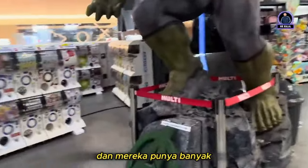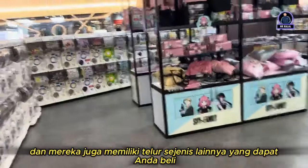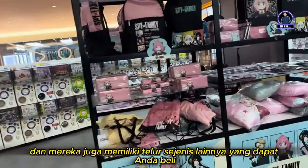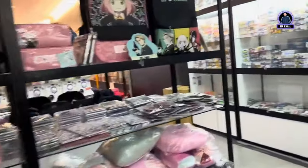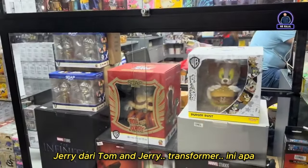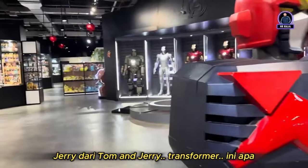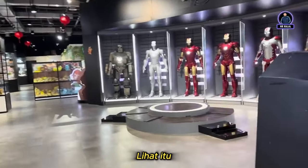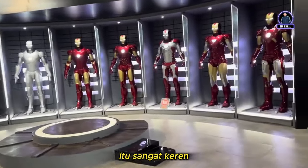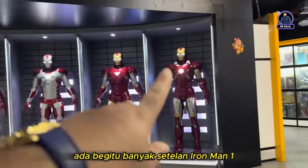And they have so many machines for different types of toys you can get. And they have other things like bags you can buy, cars you can build. They even have Jerry from Tom and Jerry. There's Transformers. What? Look at that. That's so cool. They have so many Iron Man suits.